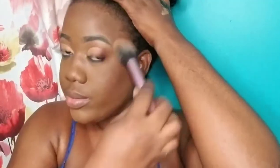All right guys, so I've added the lashes off camera, and this is what the eyes are looking like right now. All I'm gonna do now is brush away the excess powder from my face that we added under the eyes. Okay, this is what we're looking like. I don't know if you guys can clearly see this on camera or not, but this is what the face is looking like.